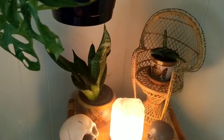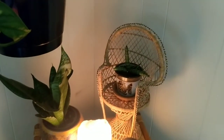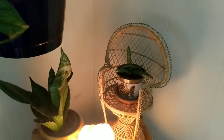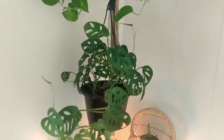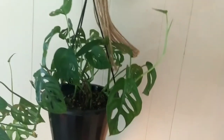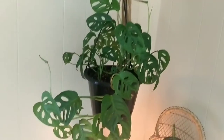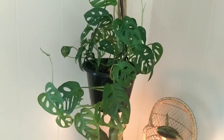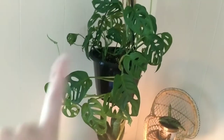Here I have another type of bird's nest Sansevieria and my starfish Sansevieria, and it's an awesome fish pot. My wide form Adansonii. This looks so different from when I got it. I love how it's growing. I just love this plant. The Monstera Adansonii in general is really what got me into wanting to find obscure, interesting houseplants. This totally did it for me, so I blame you.